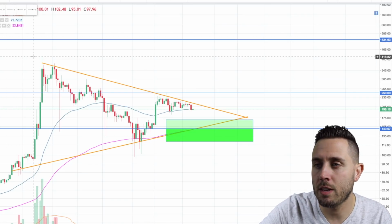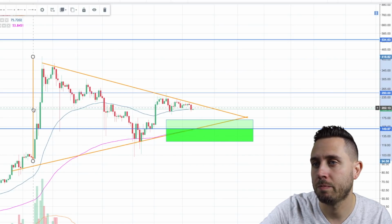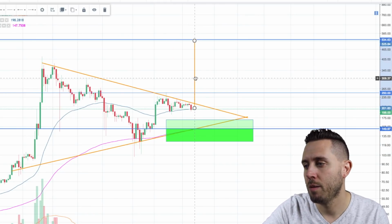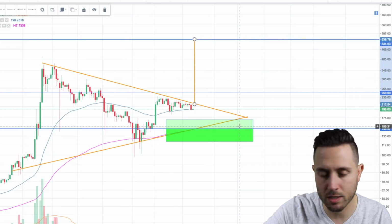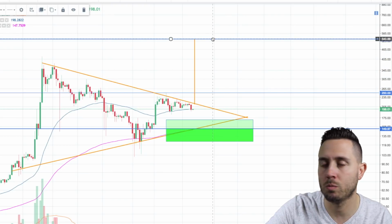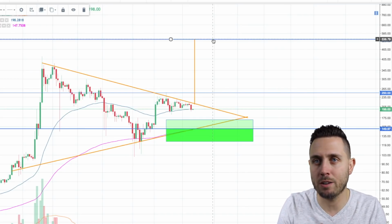We can take the distance of this flagpole on this pennant, and price target wise, you would take it from the breakout. So let's just say March 8th, right? Put it on March 8th. We have a breakout above this resistance line in this triangle. So you'd have a price target of right around here, 534, 536, or right in that area. That's the price target based on this pattern.